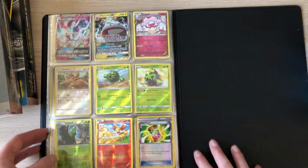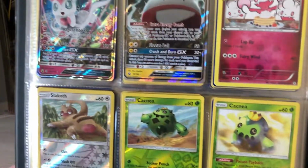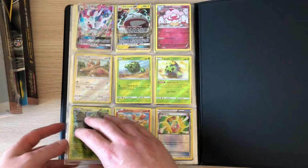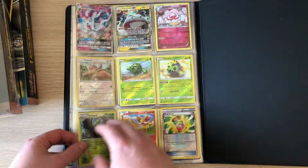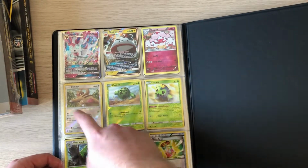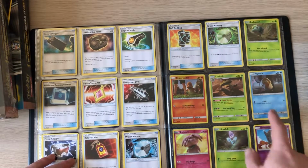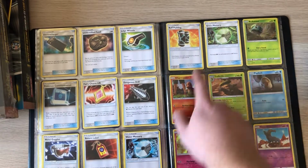Oh, wow. What is that? Nice, Sylveon. Wow. What a bargain. Not bad. I know the Electrode's not worth much, but yeah, the Sylveon might be worth a bit. But yeah, these cards currently go for about £1 each, I've seen on eBay so far.